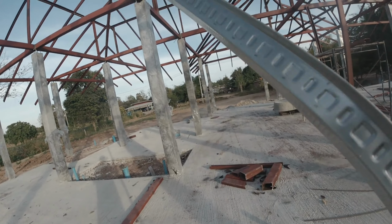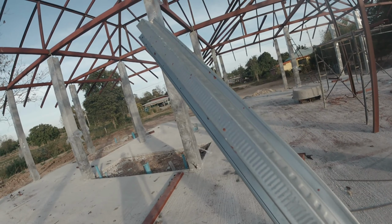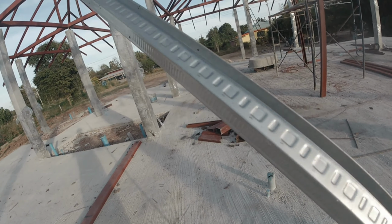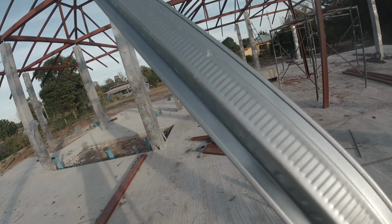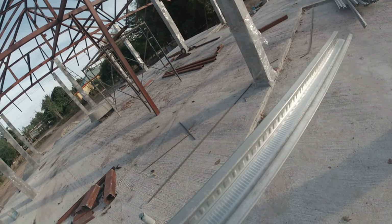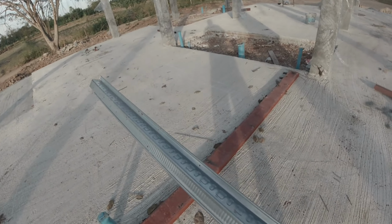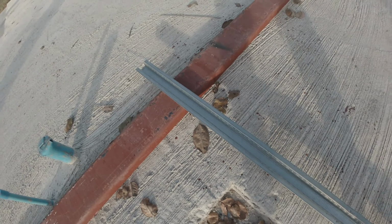I don't think it's aluminum, but it's a thin metal, whatever it is. This will all go along and get thrown throughout the whole roof, attached to the tile.